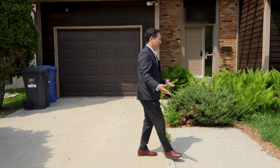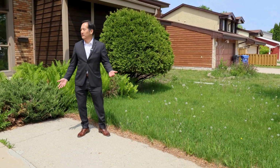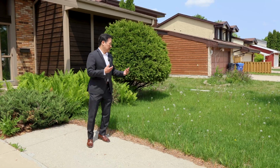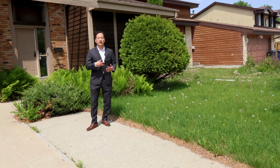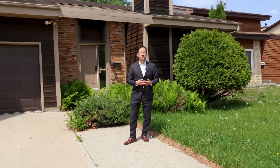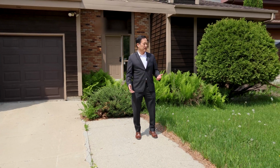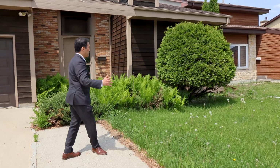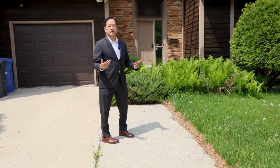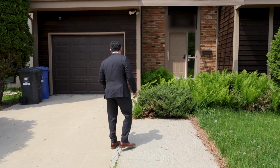Let's, however, talk about what we see here, which is grass. And this property is already showing. I will say that we are not responsible for the grass as a management company because we do give our investors the option whether they want to cut the grass or not. I believe this person might be out of town. Maybe they hired somebody. But if I'm a tenant walking in here, the first thing I'm thinking of is irresponsible landlord. Let's go inside and we'll check the inside out.